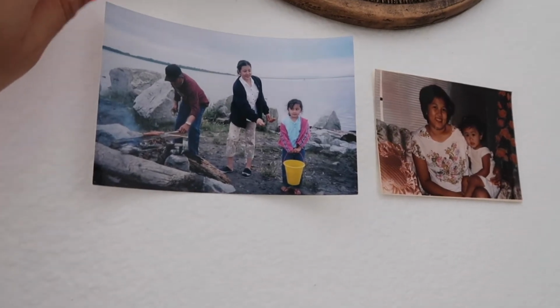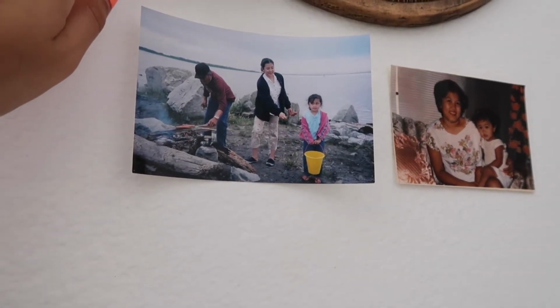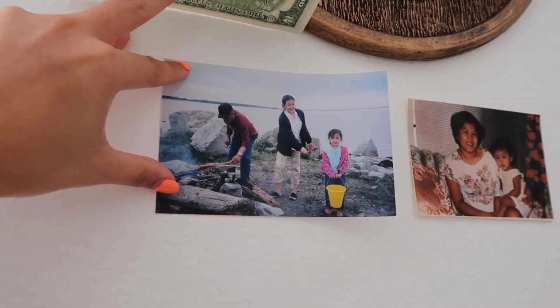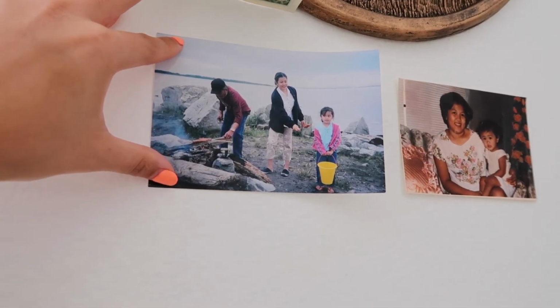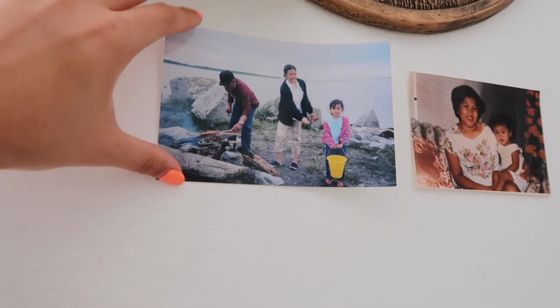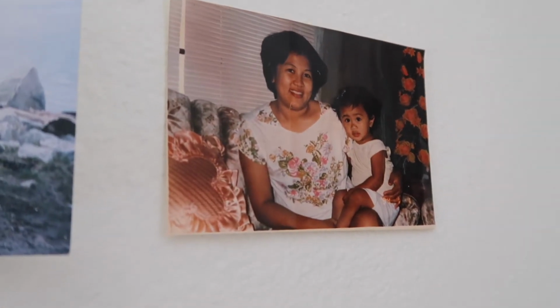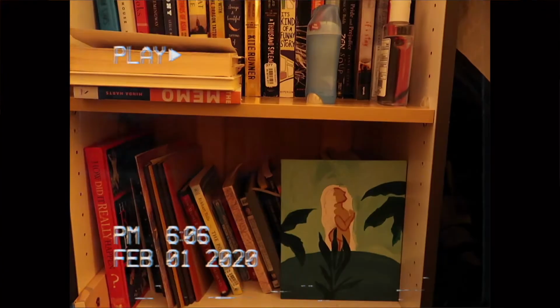Here I have an old photo of me, my mom, and my grandfather. He passed away about 10 years ago, but I absolutely love this picture. It reminds me of the beautiful, nostalgic trips we would have to this beach and just have impromptu barbecues. And here's my mom and I when we used to live in the Philippines and I was a wee baby.